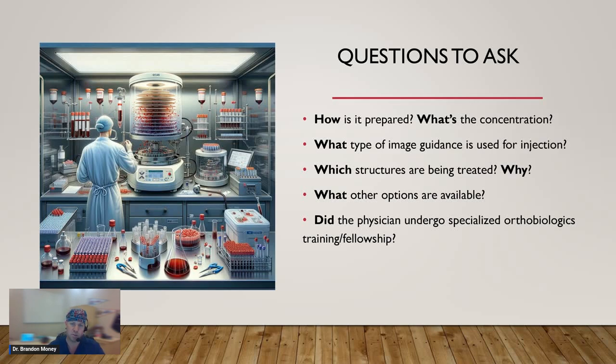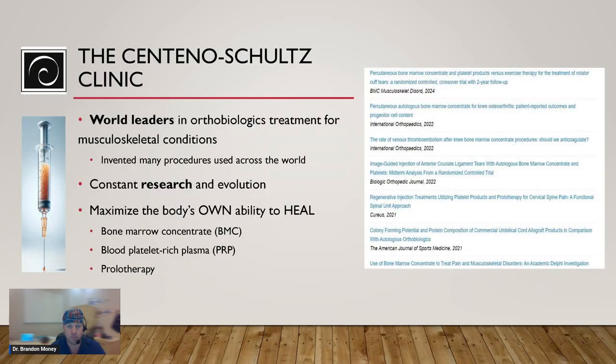So you want to make sure they've undergone specialized training in orthobiologics. The best would have had a fellowship training specifically in this area and lots of experience with patients. This is all I do. This is all we do here at the Centeno Schultz Clinic. This isn't just a side gig. This is what we have devoted our lives and our careers to, because ultimately we just want the best for our patients.